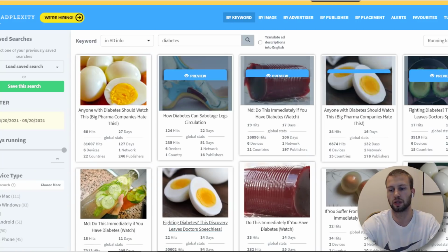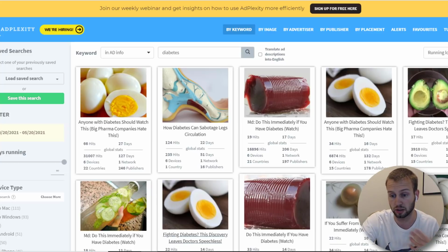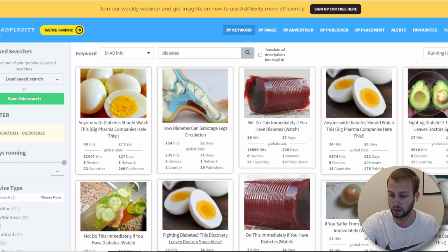So when you're going through Adplexity or whatever spy tool you want to use, or even if you're just doing manual spying, you want to be building your swipe file. What I like to do is open up a Word document, maybe paste some pictures, put some landing pages down so I can go back and look at what is working well. That is building a swipe file. I like to spy and build a swipe file simultaneously when I'm actually running my campaigns. So I'm just throwing that out there. You guys can do that too if you want.